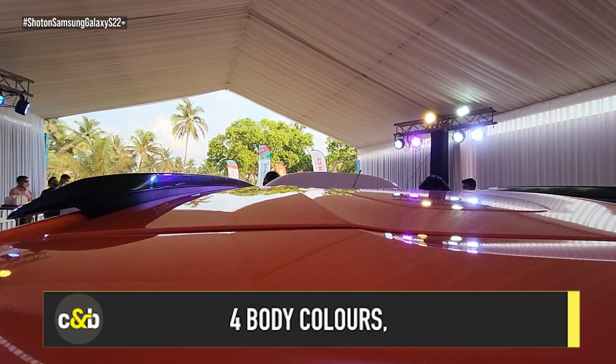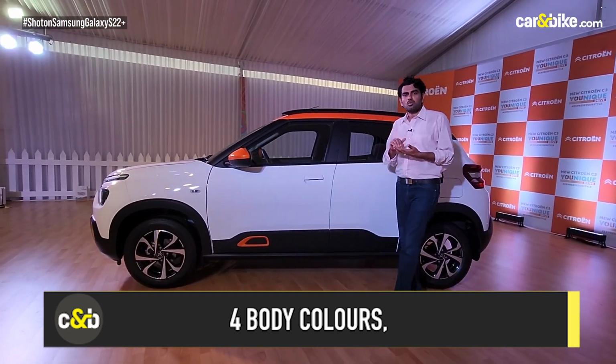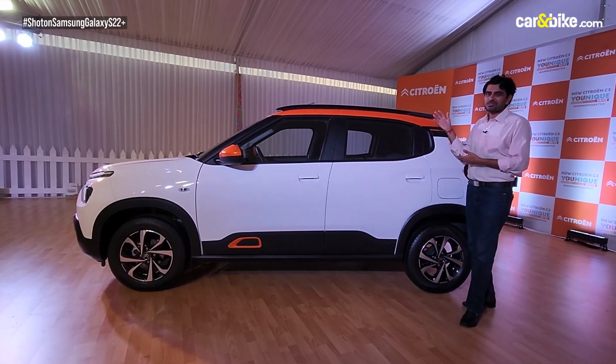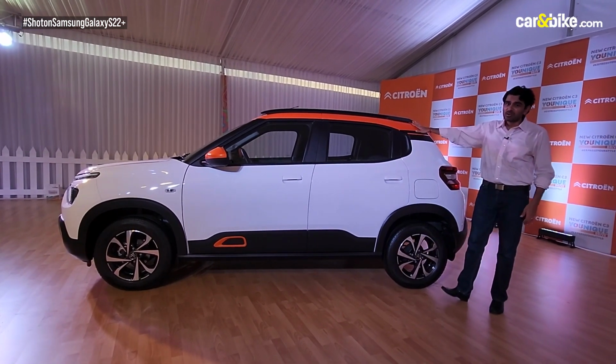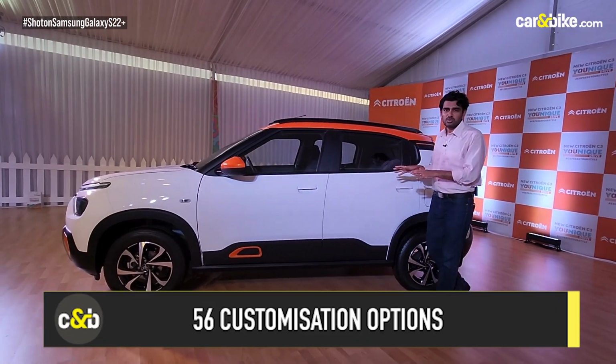There's a dark gray, there's a steel gray, which is kind of like a silver gray, and then of course there's a white, and there's an orange. So you can have the two-tone option with black roof or the orange roof. Lots of customization options as well being offered with this car.